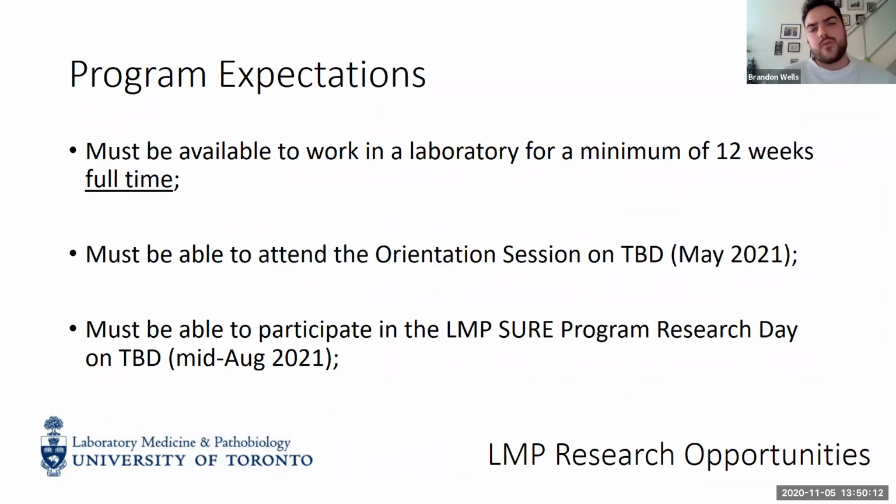The expectation of the program is that you will be working full-time in a lab within our department or one of the research sites for 12 weeks. We'll also have an orientation session in May 2021, and you have to attend that. We do have a research day at the end of the program where we give students an opportunity to present their research in front of faculty, graduate students, and staff.